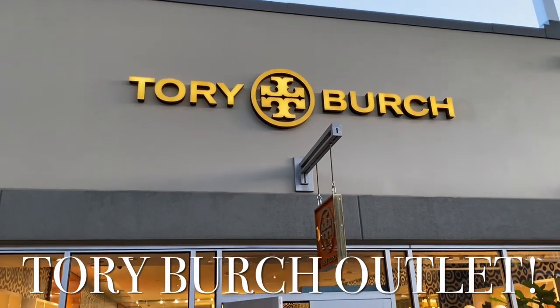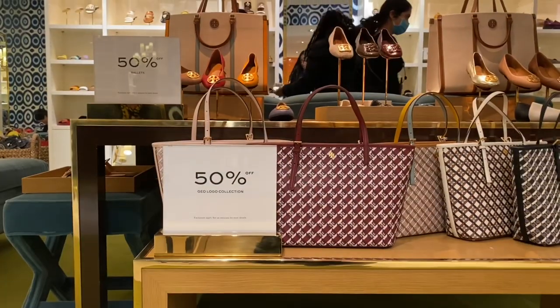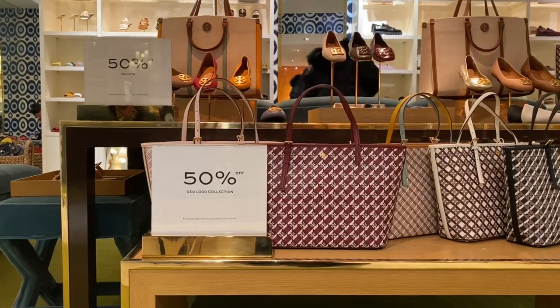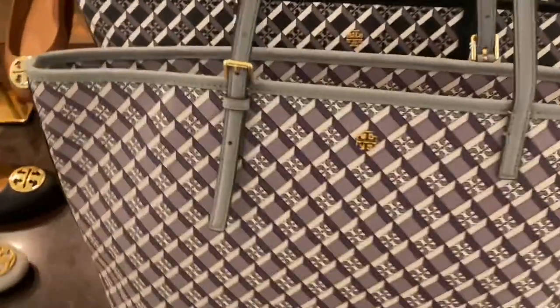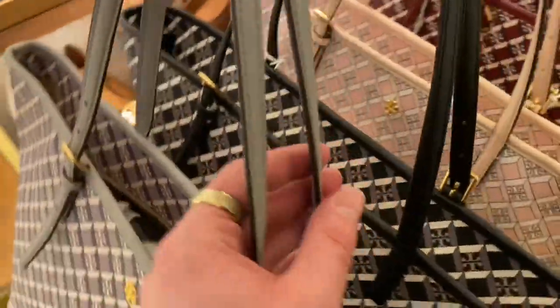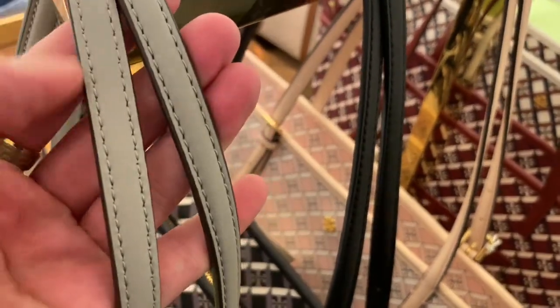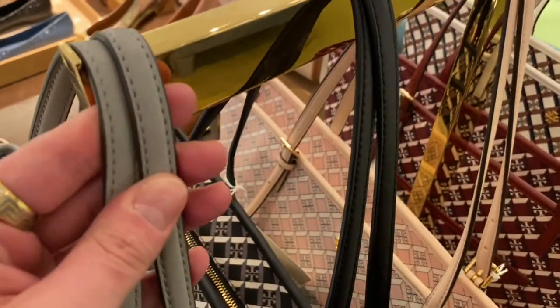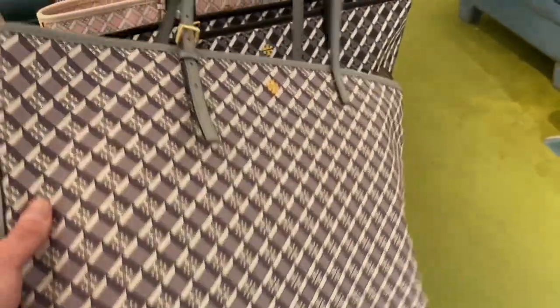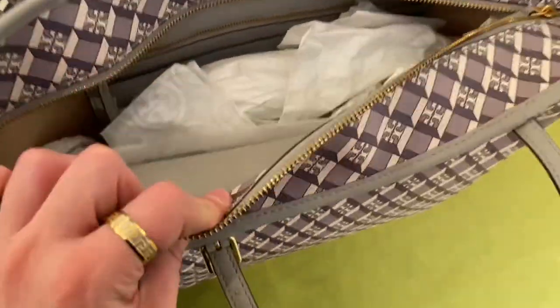Now, we move on to Tory Burch. Tory Burch Outlet. 50% off of the monogram Tory Burch bags. These are the monogram Tory Burch canvas bags. They're totes. I don't know the exact name of this bag specifically. I can't remember off the top of my head. I didn't get the tag card for this. This is the only bag in the video I didn't get a tag card for.